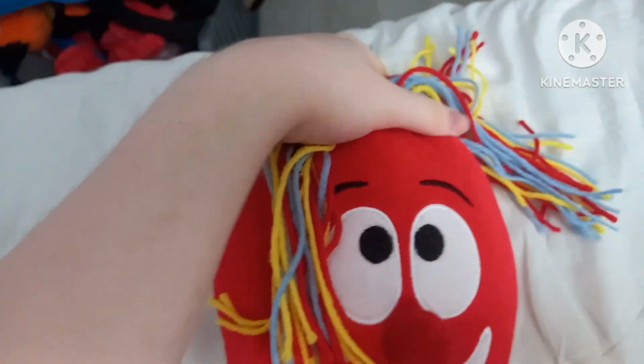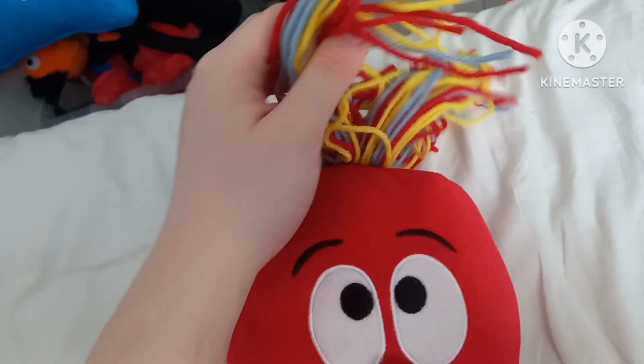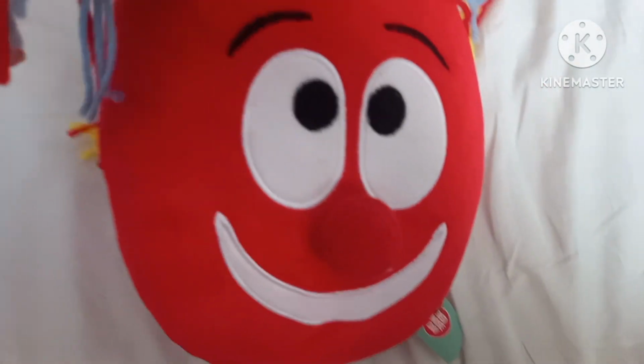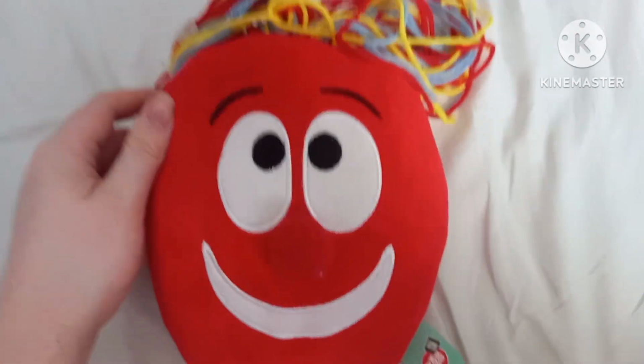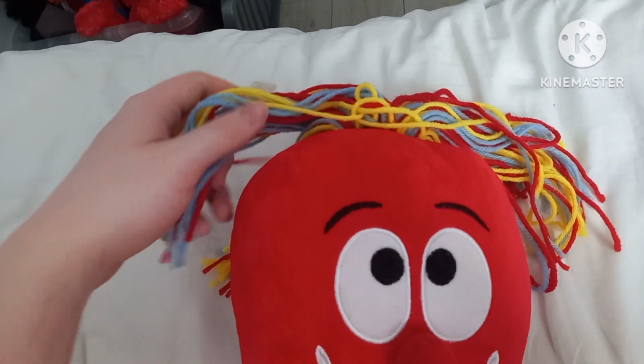And the reason why it's called Crazy Hair is because it has a colored hair to it that you can mess around a bit. And there's the red nose that has the facial features. It has looking up to the colored hair whenever you try to mess it up a bit.